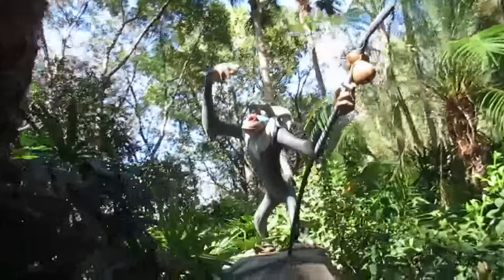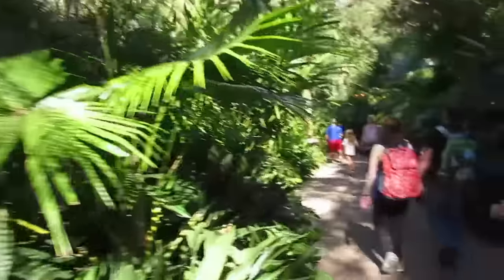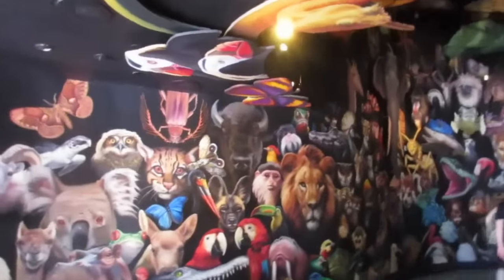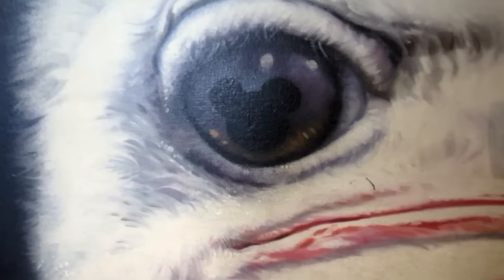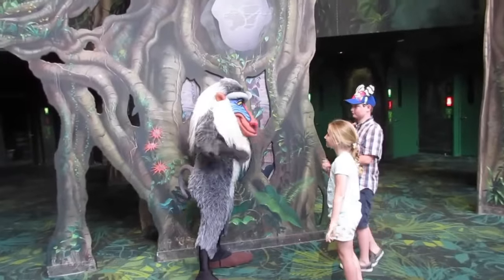Mickey is greeting us at his conservation station. If any of you are Hidden Mickey fans, this is the place to come and look for Hidden Mickeys. There are so many in this lobby at Rafiki's Planet Watch. It's like there's one in the ostrich's eye. Isn't that cool? Time to meet Rafiki.